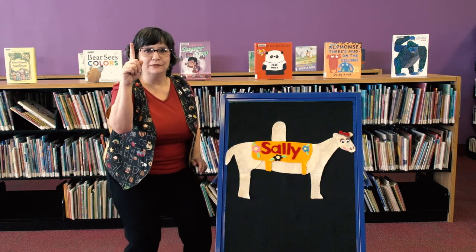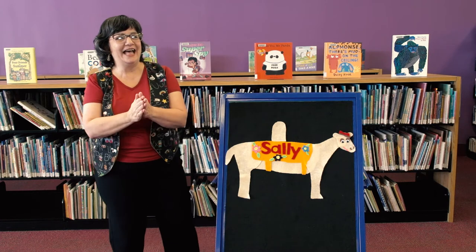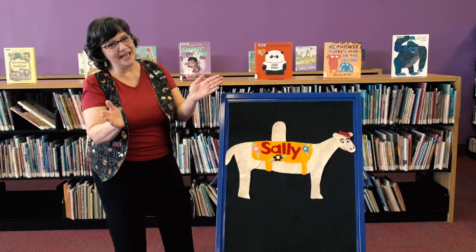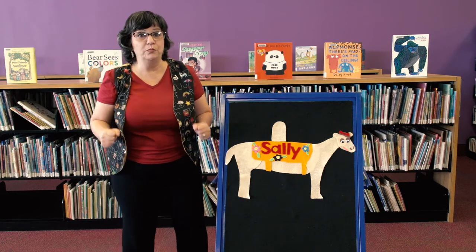Oh no, 1 hump left. Just one, right there in the middle. Sally the camel has 1 hump. Sally the camel has 1 hump. Sally the camel has 1 hump. So ride, Sally, ride. Boom, boom, boom, boom.